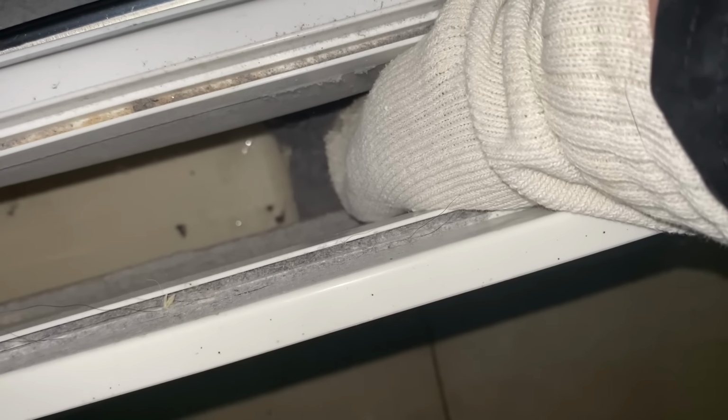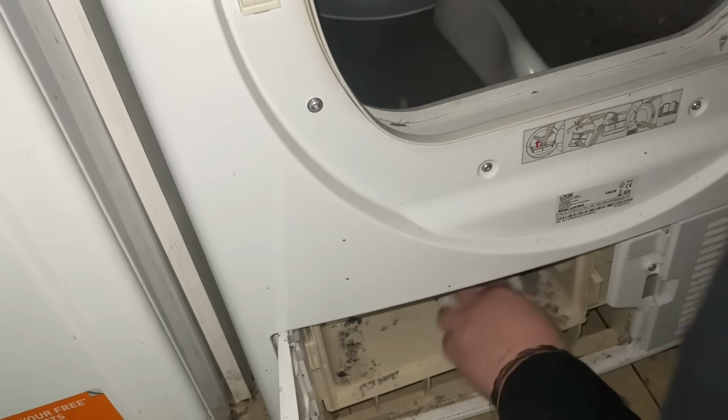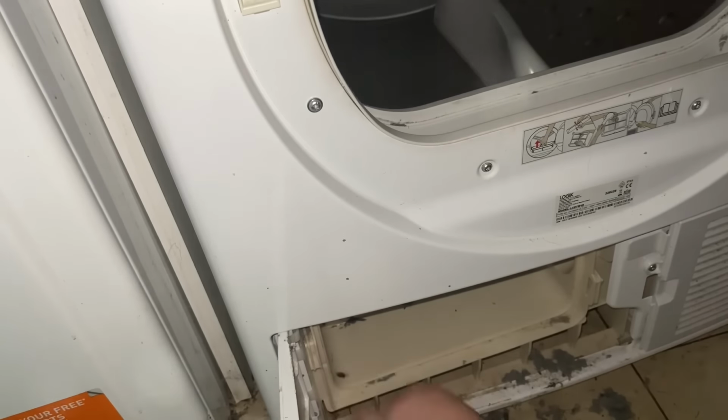So there you are, guys. If your dryer isn't drying properly or isn't like catching all the lint properly, it might be worth just giving that a wash when you clean all your filters as well. If it's still not drying properly, then 100% call in an engineer. In fact, call in an engineer anyway.